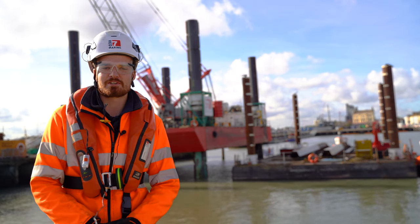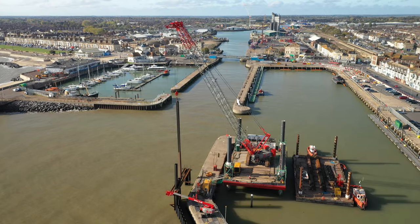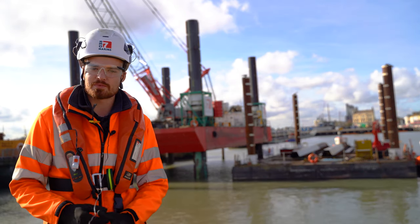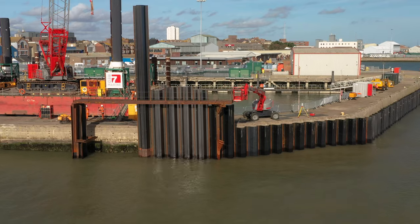Since we were awarded the contract earlier this year, we've worked closely with the client and some local design houses to develop the scheme tailored to the client's needs, also taking into account buildability on site.